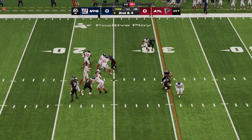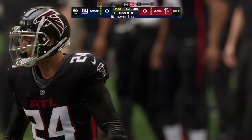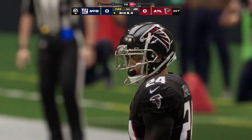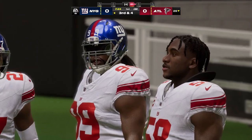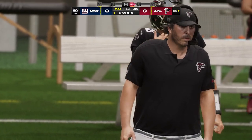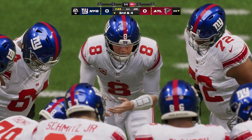Now Jones. And this one incomplete. Too much contact to hold on to that one, and it's 3rd down. And partner, to me, that one was all about timing. If he's there too early, it's going to be a pass interference call. If he's too late, it's a completed pass. He was Johnny on the spot on that one.